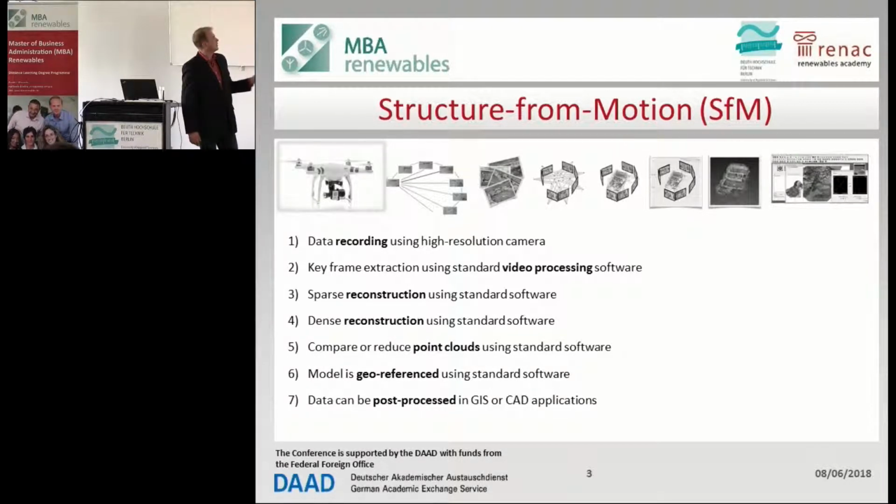Then you start a reconstruction using specific software, and there is a variety of software on the market, from really expensive ones to open source software. Everything's basically available. And then you create something that's called a point cloud. The point cloud is actually a 3D model of your object or of your site, where different pictures from different perspectives identify the same point. So that's why it's called a point cloud.